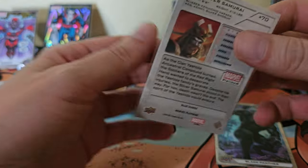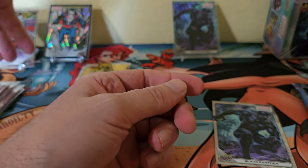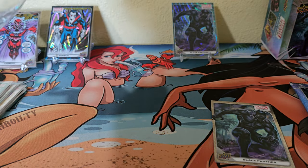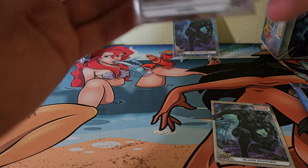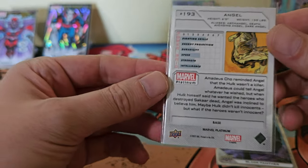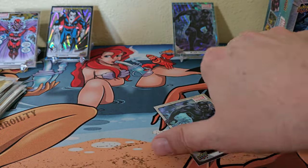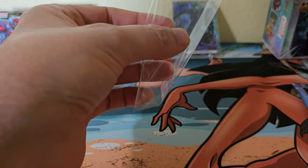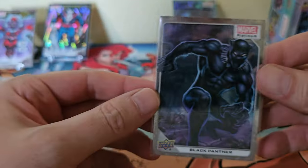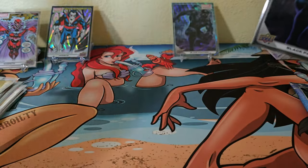Silver Samurai. Again, it's that Blue Surge. Really great pattern with that. I like how they did that. Angel. And we got our boy Black Panther. And that's just our base. Really great art on that.